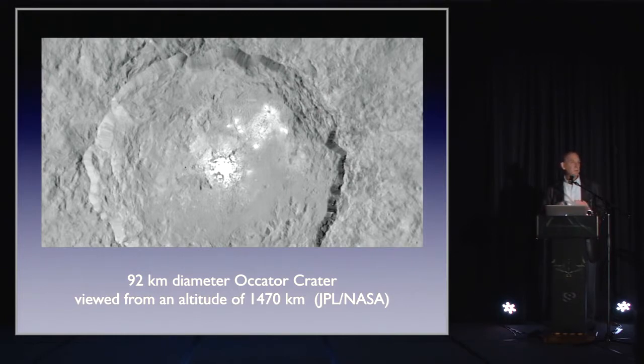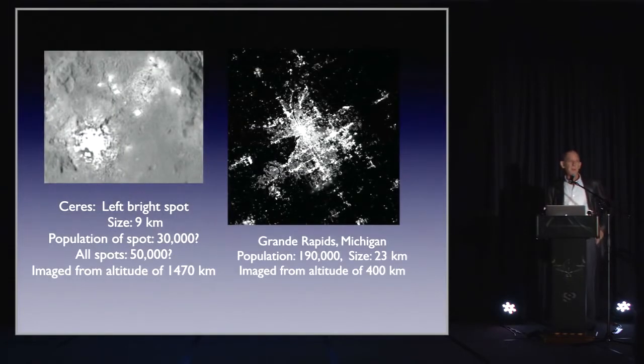Because if, let's say, they were domes, they're going to reflect light more than the surrounding surface, and so you would see illumination like this. And here I compare, on the left, the Ceres bright spots to Grand Rapids, Michigan, on the right. This shot of Grand Rapids taken from an altitude of 400 kilometers. Now, Grand Rapids has a population of 190,000 approximately. It's size 23 kilometers. On the left, if you scale it, 9 kilometers, just the left bright spot is 9 kilometers in diameter. So you could say, perhaps, if it was like Grand Rapids, you could even have as many as 50,000 people living there.